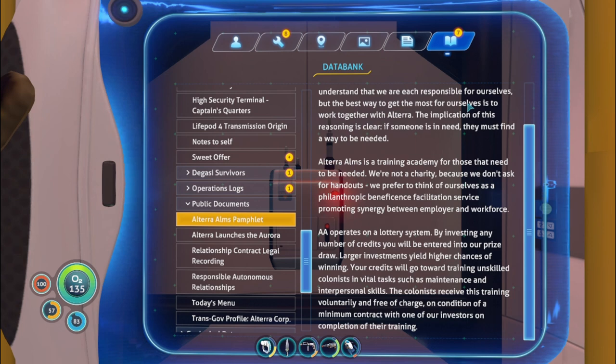Double A operates on a lottery system. By investing any number of credits, you will be entered into our prize draw. Larger investments yield higher chances of winning. Your credits will go toward training unskilled colonists in vital tasks such as maintenance and interpersonal skills. The colonists receive this training voluntarily and free of charge, on condition of a minimum contract with one of our investors on completion of their training.